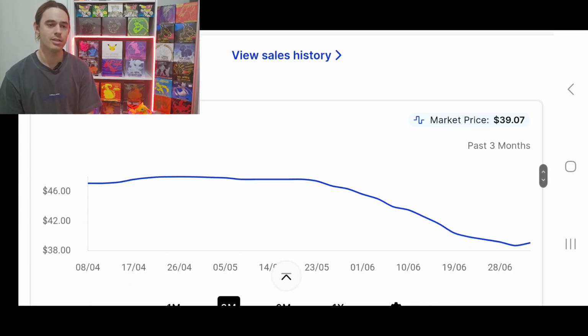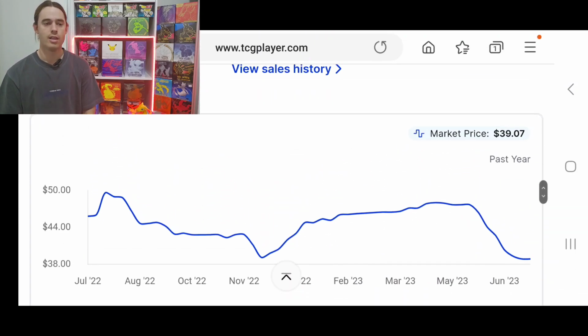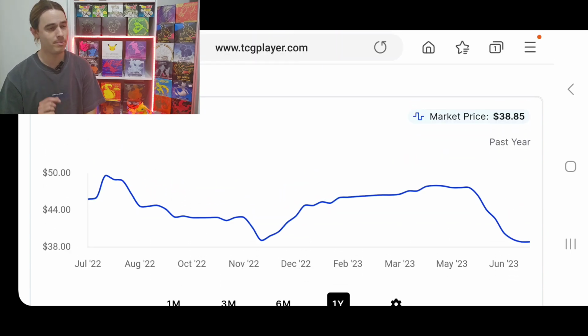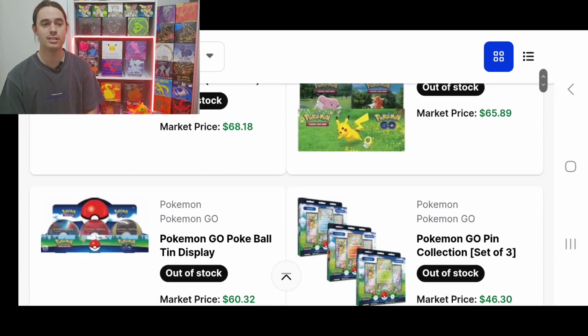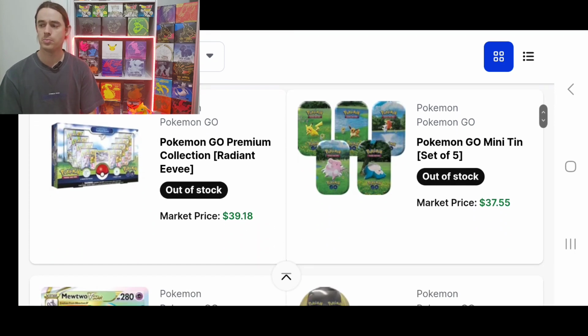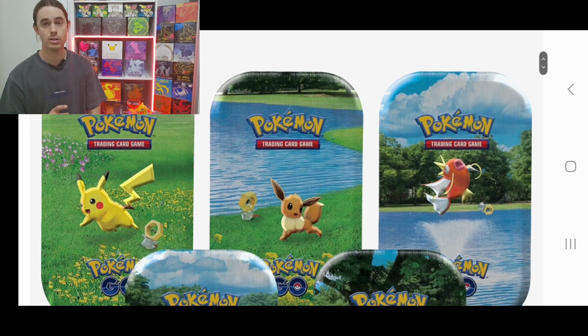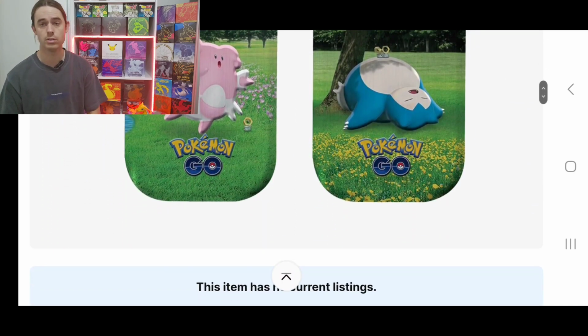Now, the other thing you can see as we're scrolling through some pricing here is they've dipped drastically after launch, but they've remained pretty stagnant for probably the last 9 months. Now, that tells me, I don't think it's going lower. And there are some good sealed products here, don't get me wrong. The Pokemon Center Elite Trainer box is a really nice looking box.